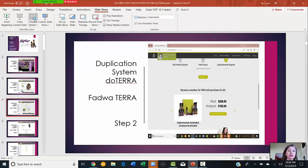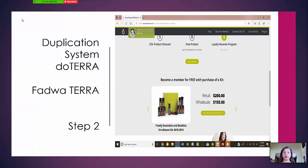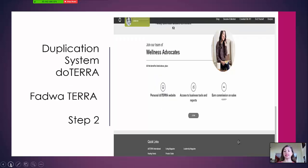So going back to our presentation, once you have decided, or your person has decided, which product they want, you can ask them if they want to join as a wellness advocate. And what does that give them for free? It gives them a personal website.